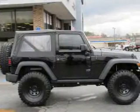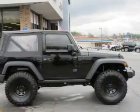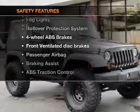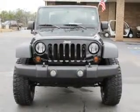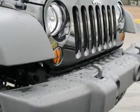Cruise control, an AM/FM stereo with a CD player, power steering, an adjustable tilt steering wheel, air conditioning, and for your peace of mind, the following safety equipment is included: front ventilated disc brakes, passenger airbag, traction control, stability control, low tire pressure warning. Let us put you in the driver's seat today.